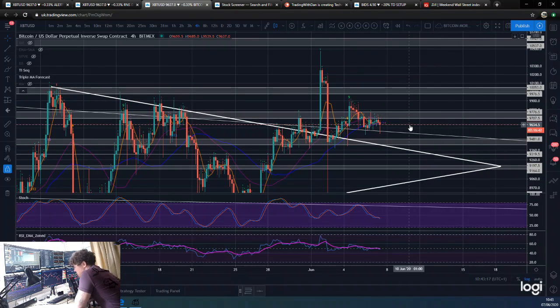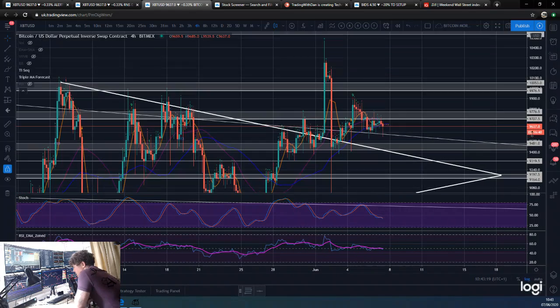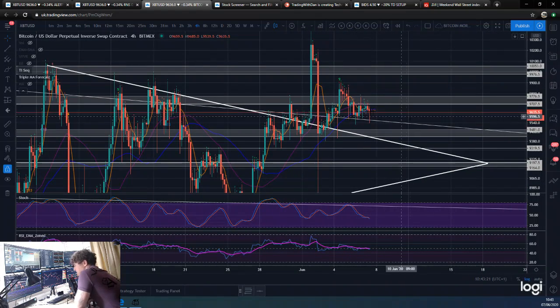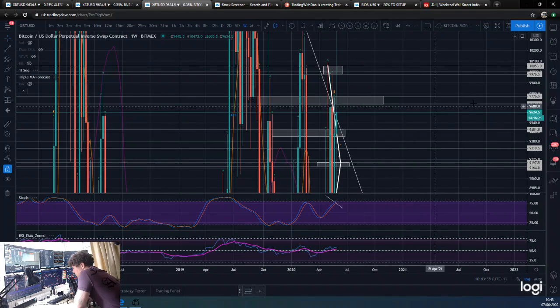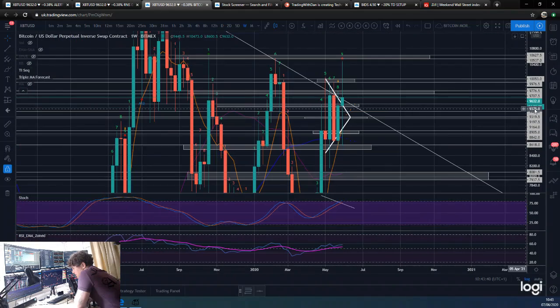So yeah, I do believe today, it's hard to say what will happen really, whether we'll get the expanding volatility over the weekend, but I think we're potentially going to make a move back above here, and then if we can hold above there, then happy days. I think we'll be looking pretty good, especially into the weekly closing candle.